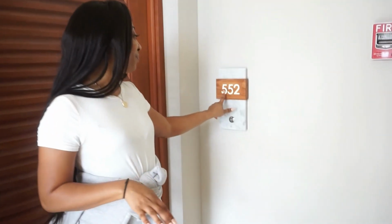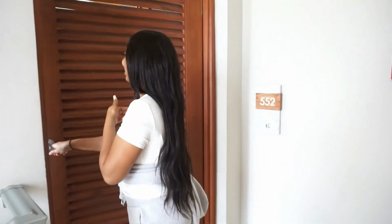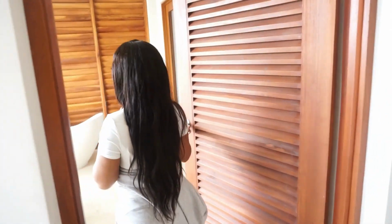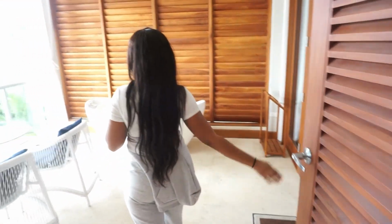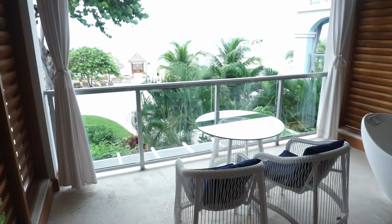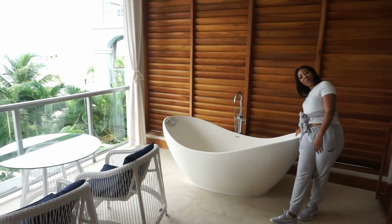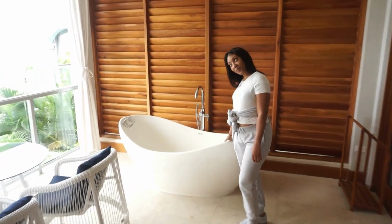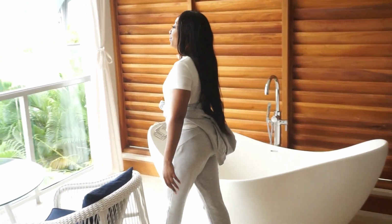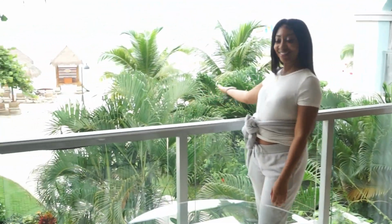We are in room 552. We have our doorbell here. So yes, let's come inside. When we come in, we have our balcony. We got an outdoor tub here, which I will be soaking in this time. We have our view of the water in Jamaica.